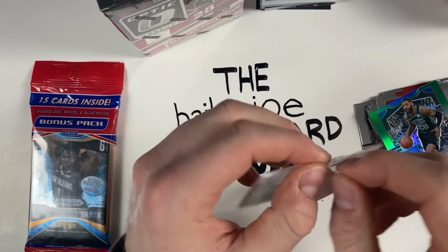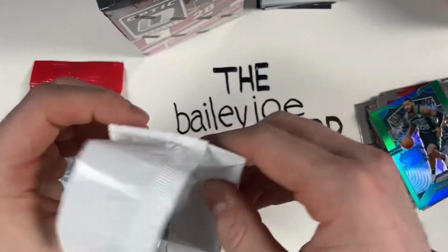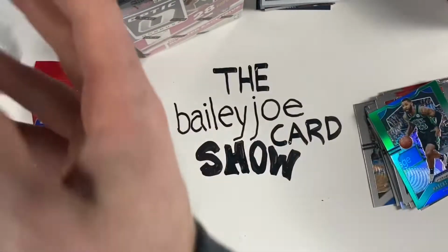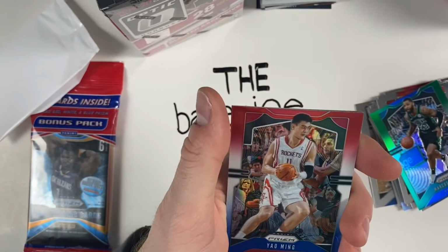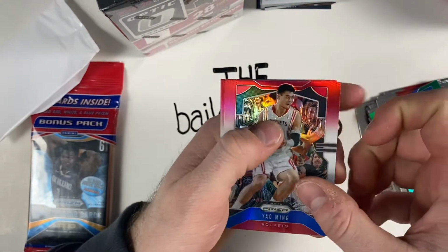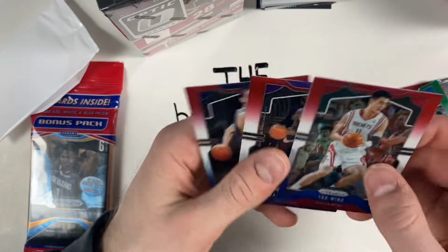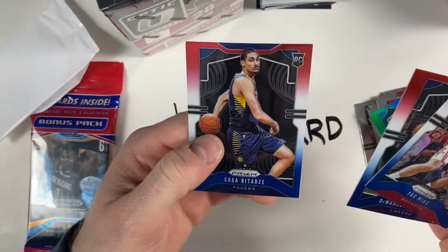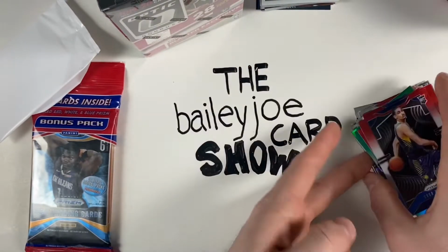That would be pretty cool. I'm not gonna lie. Nope. I see Pacers. Oh, this isn't blue Velocity. This is red, white, and blue. Yao Ming. Is this? Oh, dude. Oh, Goga? No, I don't know today. Nothing. Dang. I'll take it though.